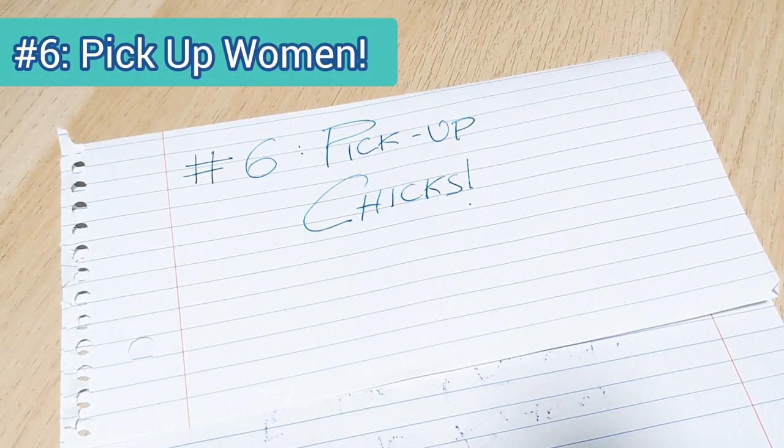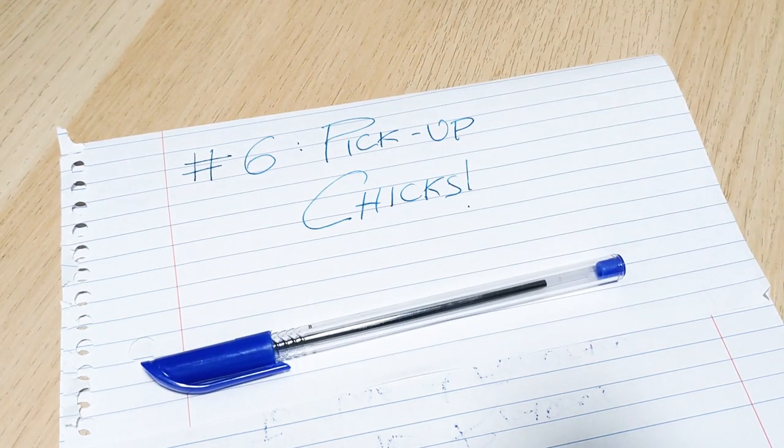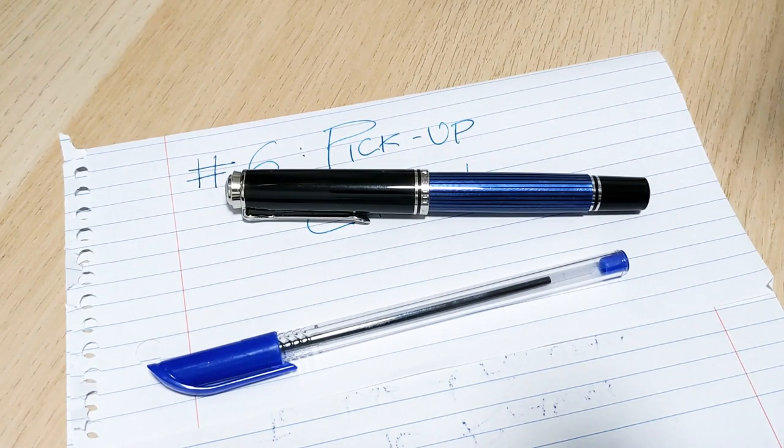Number six, helps you pick up chicks. Think of this. You're at a wedding looking awesome. You connect with the hottie. Things are going great. You're chatting, and all of a sudden she's like, hey, maybe I can write my number down for you. You can get back to me. We can get together. You pass her this pen or this one. Come on, think about it.